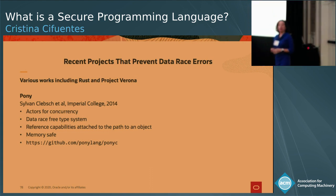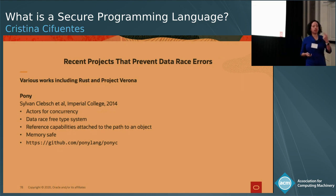There's also been work in the Pony language. Sylvan Klebsch started doing this work while he was at Imperial College. The work has continued. He's now at Microsoft Research, and the work keeps on going, right? Here, he's using actors for concurrency, but key to his design was the fact that he wanted the type system to be data race free, which is, again, a great way of providing concurrency to users, but at the same time ensuring that the type system is checking that you're not going to have some of the common types of errors that happen when you write concurrent code. The language also happens to be memory safe, and they keep track of reference capabilities on the paths to different objects, different types of reference capabilities.